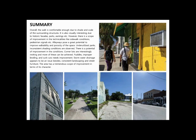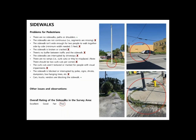There are underutilized parks, inconsistent shading conditions, and inconsistent street rooms to provide for human comfort. Overall, the walk was interesting. However, it can be summed up as: it has all the raw ingredients, but it still needs to be cooked well to add flavor to the area, and it definitely has scope for improvement. I would just like to go quickly over the observations.